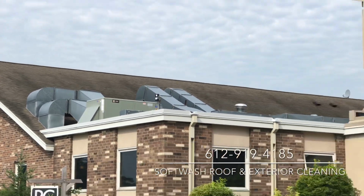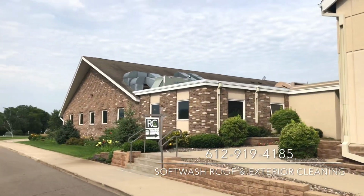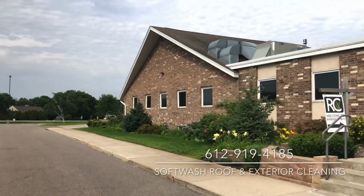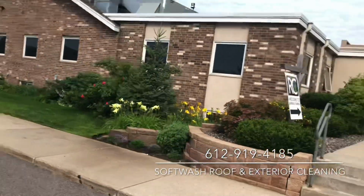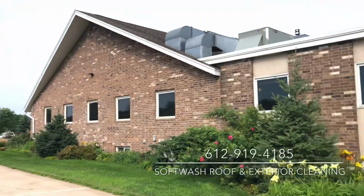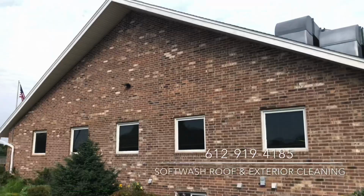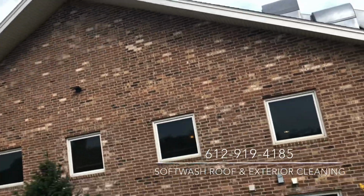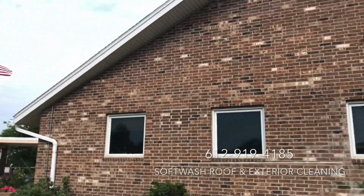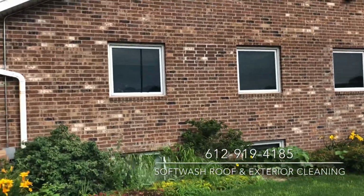It's covered in algae. We want this church to look nice. A lot of people attend this church. It's a very nice church in Big Lake. If you're looking for a good church to attend, Riverside Church is my recommendation. We're also going to be washing these high windows here. There's a couple on the other side as well. We're going to be hitting all the brick, all the fascia, all the soffit, the gutters, basically soft washing everything that we can on this building, killing all the mold and algae and everything living on this building. It'll keep it a lot cleaner, a lot longer.